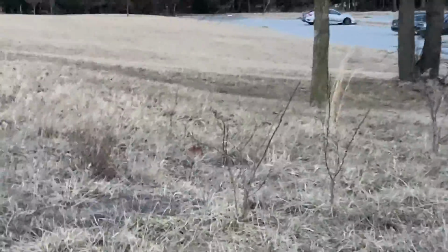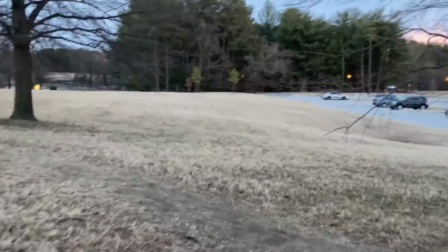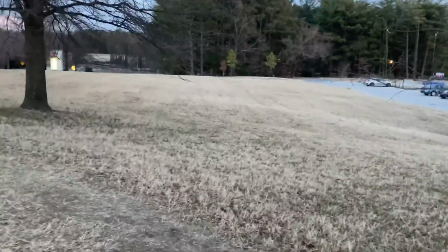He's going into the woods, not where I drug the duck. Can't talk today. Oh, he came out. He's gonna find the scent again. Oh, sorry, you guys can't see. Oh, and here he comes with the duck.